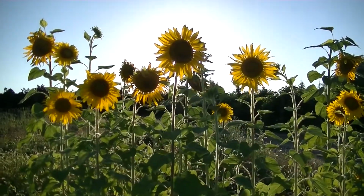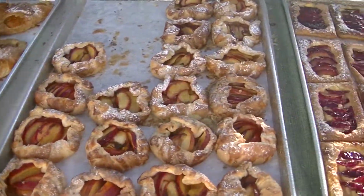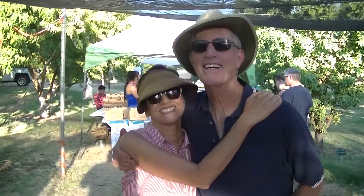This story is about the garden. Every one of us needs to eat, and where the food comes from and how it is grown is as important as life itself. This is a celebration of what we have achieved in the garden.